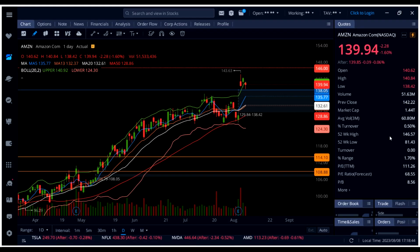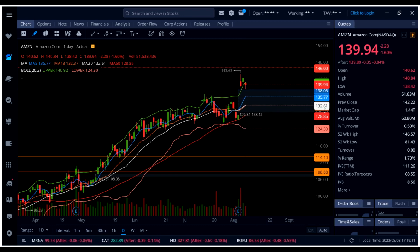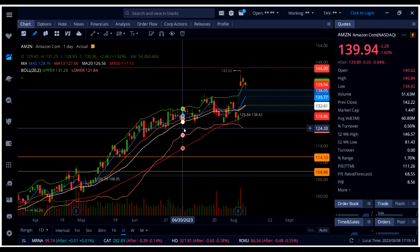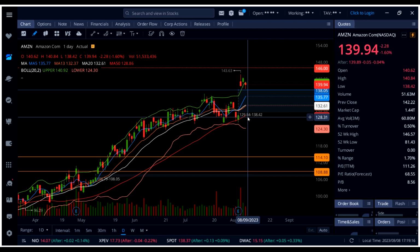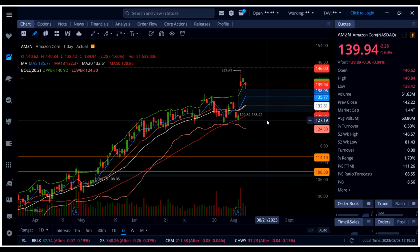On Amazon, stock is down 1.60% and nothing but a breather. Amazon is taking a dip here at the support of 138, so nothing is broken. Everything is still intact, and we could see Amazon go back up to 146. The only thing you need to watch on Amazon is support at 138. Just below that, we have support around 136, blue line 5 SMA, and then down here also 133, 132.61 white line 20 SMA, and then the gap below 129.84. To the upside, as long as Amazon can stay above 138, we're going to see a push all the way up to 146.